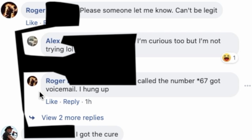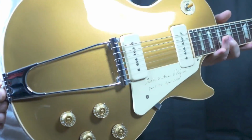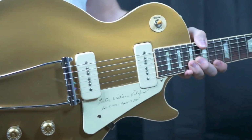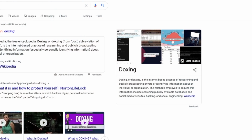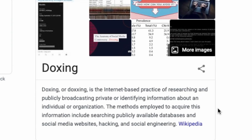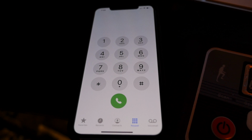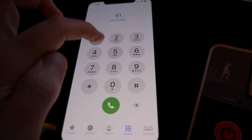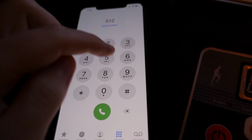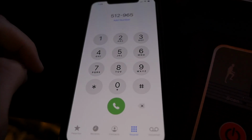But this guy named Roger says he called the number and got a voicemail only. So that's what makes me think somebody's just pranking their friend, blowing up their phone, and now they've turned off their phone, so they're just getting messages there. Which is kind of what is referred to as doxing, kind of, in a roundabout way. But how do we know that Roger's not just lying to us, trying to get us off the trail? Maybe this is real. Let's call this number and find out.